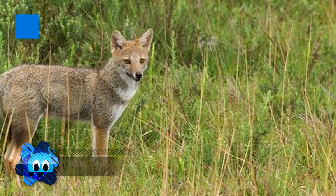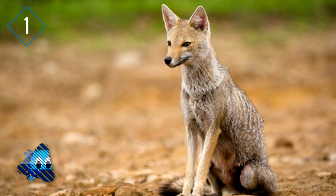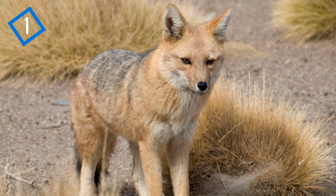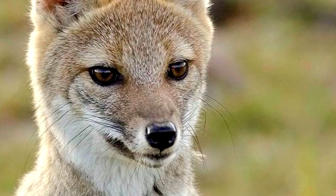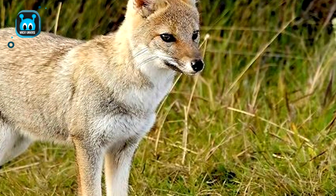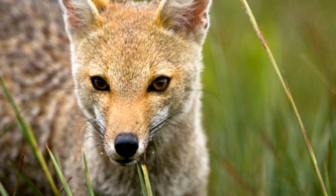1. Zootopia. The fox is once again one of the main protagonists. At least he changes for the better. This is the pampas fox, and is a medium-sized false fox, or Zorro, found mainly in the South American pampas, which includes Uruguay, Argentina, Bolivia, parts of Brazil, and Paraguay. They lead a solitary life and eat pretty much anything, including snails and eggs. They can have up to 8 kits at a time, and their main threat is being hunted for their fur.